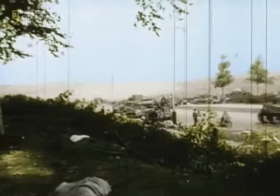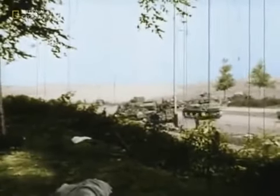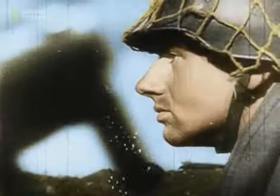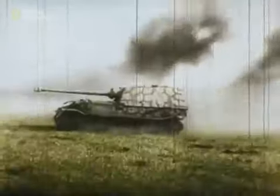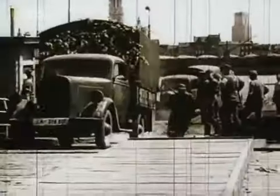By September the 21st, the bridge at Nijmegen is crossed and British land forces reach the southern edge of the Rhine, opposite Arnhem. But the German panzers launch a massive counterattack. The British are forced back from the bridge and German tanks roll across unopposed.